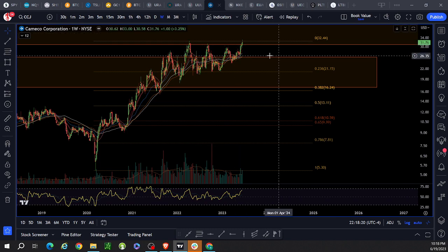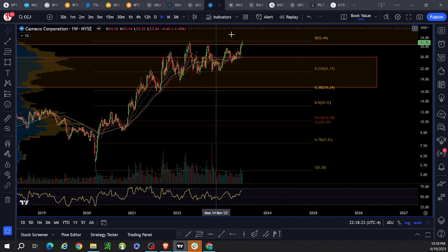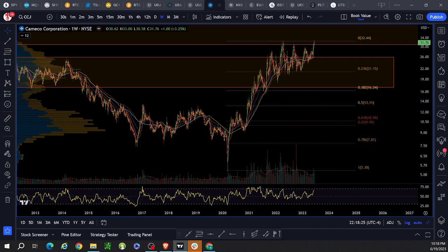Let's see how it reacts. Uptrends are still confirmed. No red flags. Over and out.